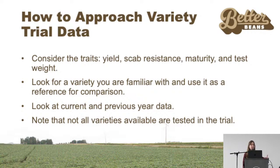So if there's something that you're familiar with, you've grown it already, look at that one and see what's better than this in terms of yield, or what's better than this in terms of scab resistance? And that's a good way to start.